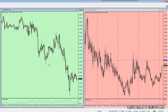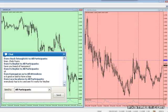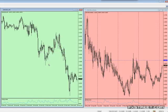But here's the best advice I can give all of you. Don't believe in anything. Believe that the goal of a trader is for you to exploit everything.